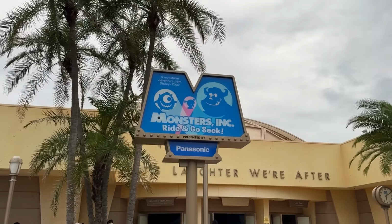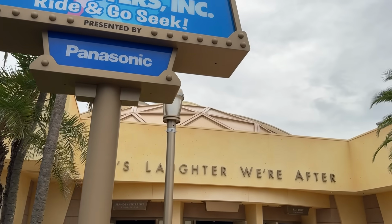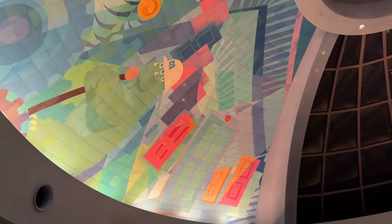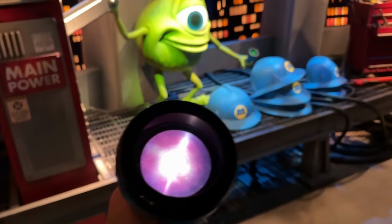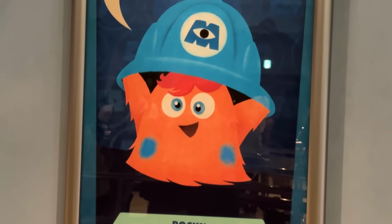And our final ride before we get ready for a nighttime parade is Monsters, Inc. Ride and Go Seek. This is a kind of game and a ride where you will play hide and seek with the Monsters, Inc. characters using the flashlight attached to your vehicle to find them, where they will do different kinds of interactive things as they pop out of their hiding spots. It's a super fun dark ride with a very unique play on the game and ride genre. Super excited to ride it again. I'm very excited to ride this again, primarily because I'm very excited to see Rocky, who is the best monster. We found him last time, and he's so cute. He's a little cute guy.